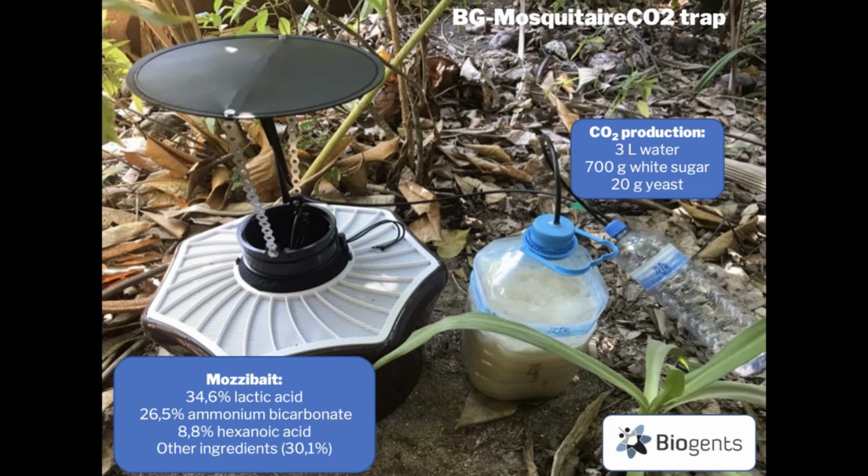The traps, as has been explained by Pook, are visually attractive. So the contrasting colors of the traps will attract the mosquitoes at a short distance and will bring them towards the trap where they can get sucked in by the suction caused by the fan. And we use attractants to bring in the mosquitoes over distance. Pook will have explained to you the different attractants that are there, like the sweet scent and the mozzie bait, the different scents that Biogents has developed.